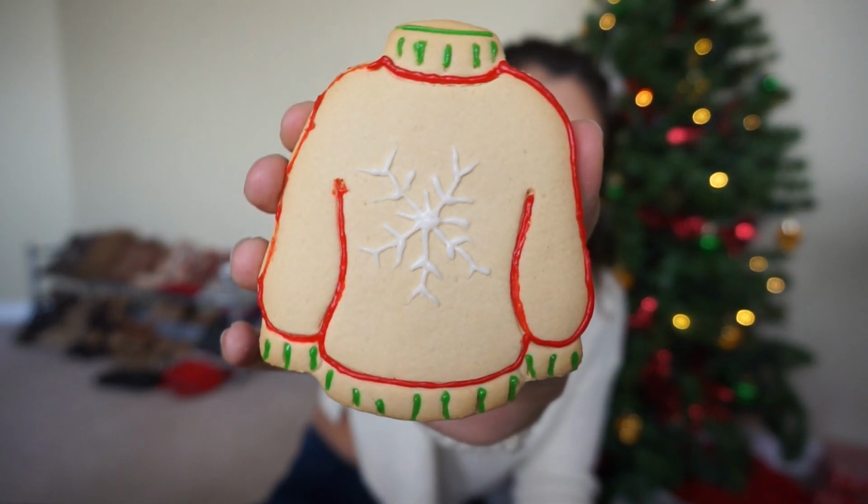Boom, bam, turkey, and ham. Yes. So that's cookie number one. Kind of basic, but we're gonna keep getting crazy with it.